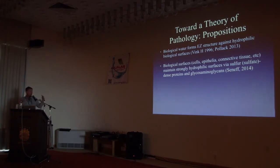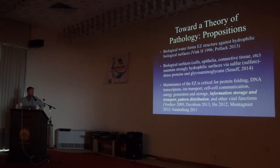These surfaces, which are cells and epithelial and connective tissue, are maintained as strongly hydrophilic because of the presence of sulfur-dense molecules and these glycosaminoglycans, which I'll explain a little bit more as we go. And the maintenance of these EZs, as we know, is critical for protein folding, DNA transcription, ion transport, and cell-to-cell communication, the breakdown of which leads to things like cancer, and also information distribution around the body.